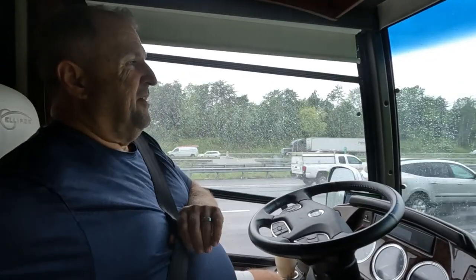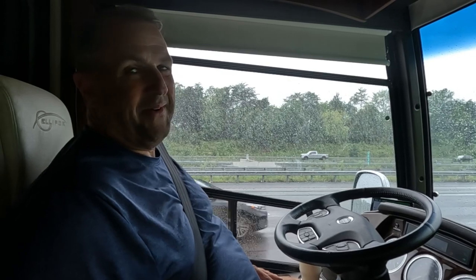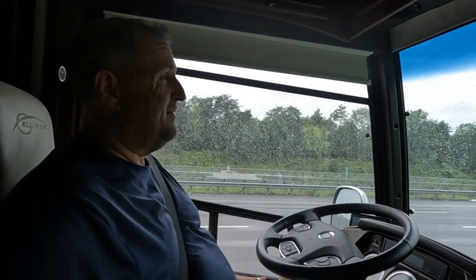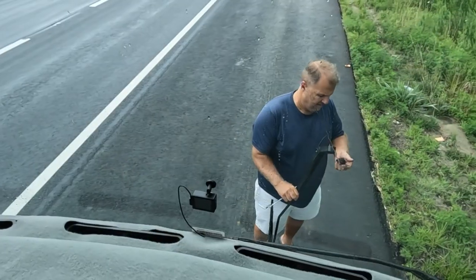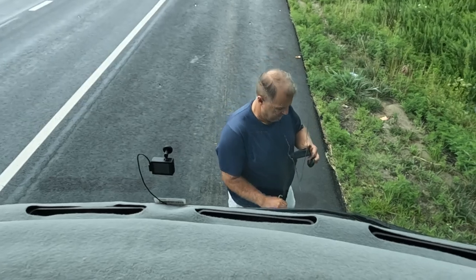Well, we're driving along and the front left windshield wiper tore off the motorhome. So I had to stop and completely take it off. It looks like the threads inside the arm stripped out. It wrapped all the way around the front left side of the window and got caught between the mirror and the windshield. Fortunately we were able to pull over and get it taken off.